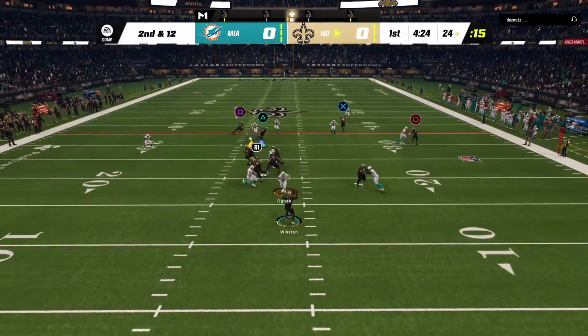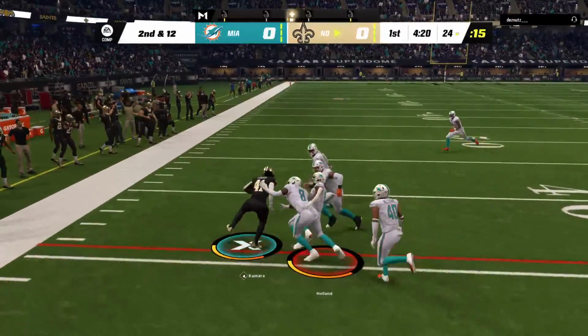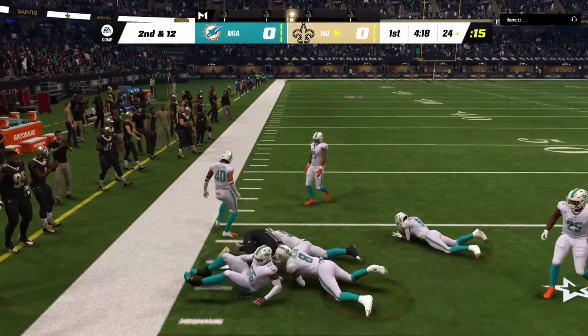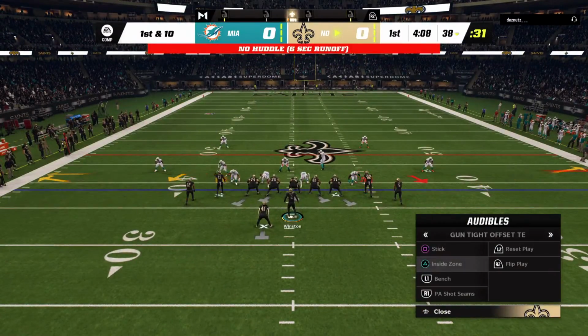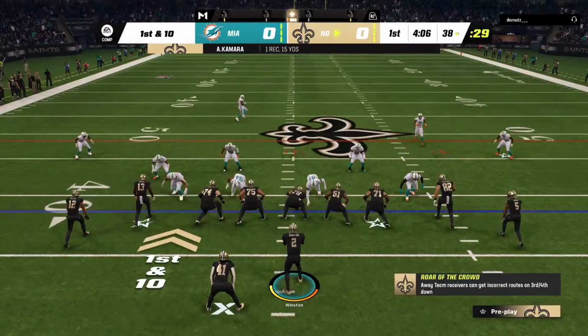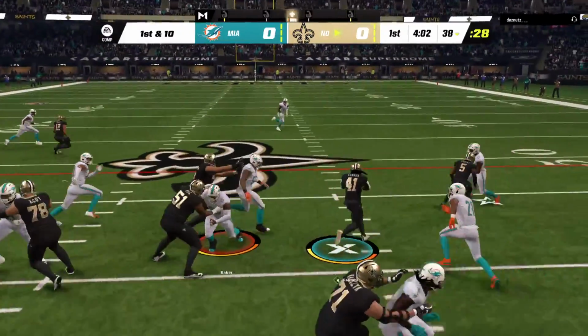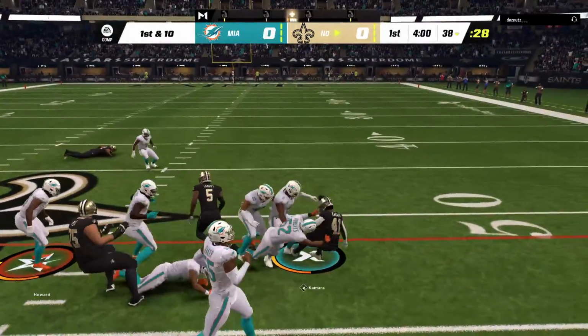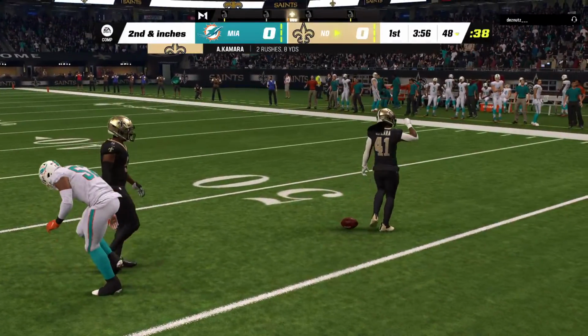Throwing again on second down. Winston. Oh, it's a screen pass. That's complete. And they're able to get this one across the 35. So here's a 1st and 10 at the 38. Again, this is Kamara. And he'll get it out a couple yards shy of midfield at the 48.